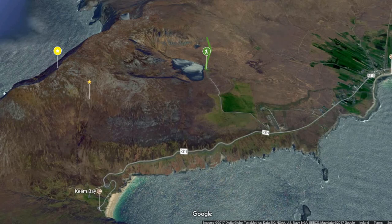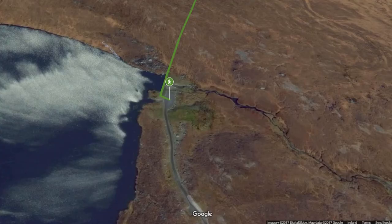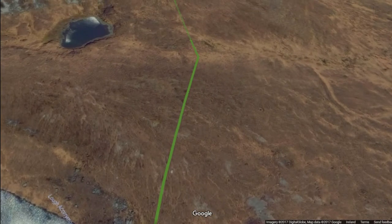As you're driving towards Keene Beach, take a turn off to the right to reach the reservoir. Once in the reservoir, park in the car park and make your way across the bridge. Keep going straight until you reach the bottom of the hill.